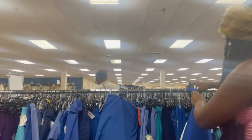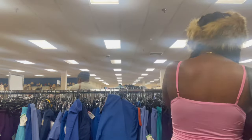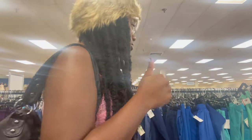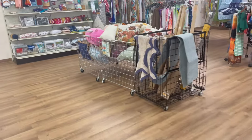So over here I have the joggers open. This is nice. Nike. You know what I also would love to find? What's it called again? Low waisted jeans. I don't know if I'm just not looking properly, but I'm not even finding the stuff that I'm supposed to find.